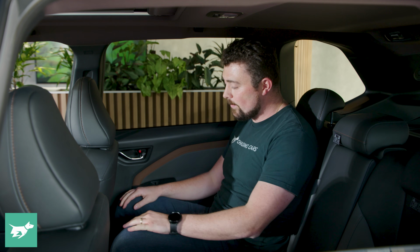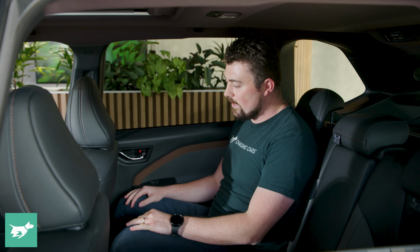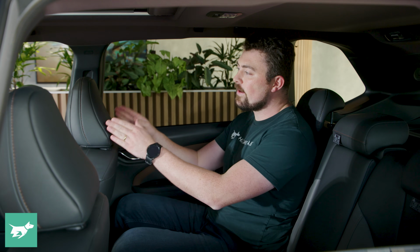I've got stacks of room for my knees, heaps of room to move my feet around, and the visibility is something that's always been good about the Forester, but they've actually improved it again. And they've done that by doing a few things. One is by making the back window just a little bit wider, and they've also made the front headrest just a little bit more narrow so that people can see around them more easily. So the end result is you pretty much feel like you're sitting in the front seat of the car here, which is a really commendable effort from Subaru.